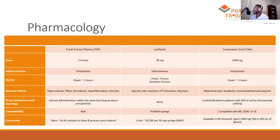So we're looking at FFP. 2 to 4 units can be used with an onset of about 2 hours, but you always have to consider the fact that you may have to thaw out that FFP. You may not have it available, so it may take 35 to 45 minutes to actually get it to the bedside. Icatibant is going to be given at 30 milligrams sub-Q and have an onset of 2 hours.